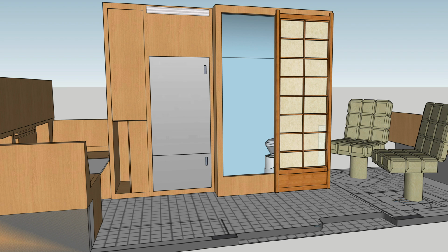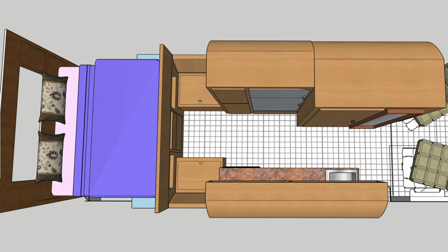Another detail I'm thinking about as to how I'm going to design it, I may put some kind of a screen or a blind inside the bathroom to block off the half that has the toilet and the sink in it. So you don't have to look in the bathroom all day and night and see the toilet and whatnot. So those are the main features of this van. So this is going to be a very interesting build.